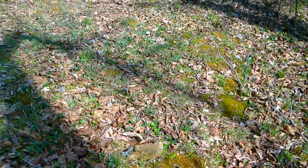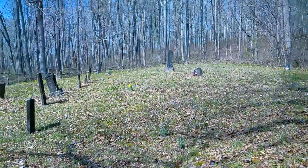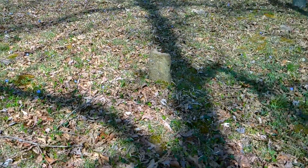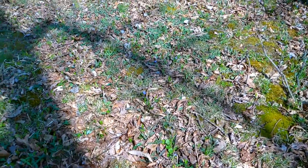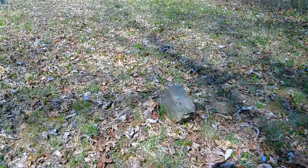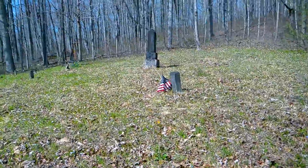Okay, the following row starts with this rock and markers and goes all the way that way, but they're all just little markers and stones with no identification, so I'm going to go ahead and skip that. Moving on to the next row. It starts off with a couple more just stone markers. Up to these two, which I will get next.